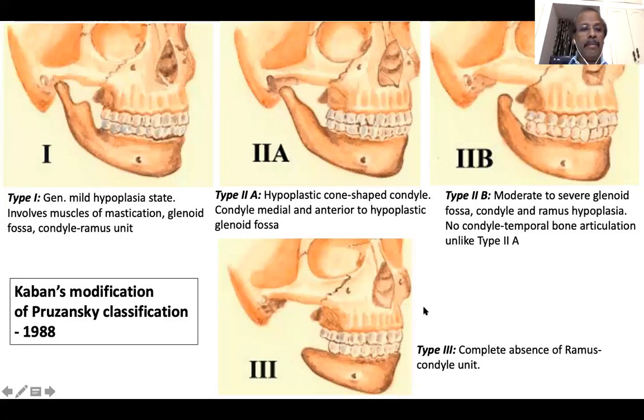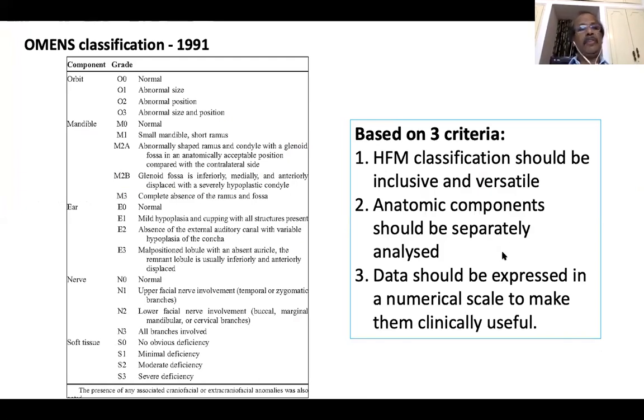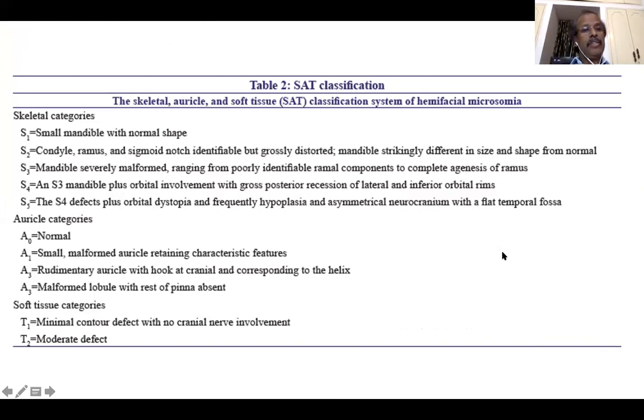And type 3, we have what is called Pruzansky's classification of Kaban's, is this: absolutely no ramus, no condyle, no coronoid, and part of the body also missing. So the treatment is based purely on this, what you want to do with it. There are a lot of classifications, then there are Omens' classification, SAT classification, all of you can go through those.